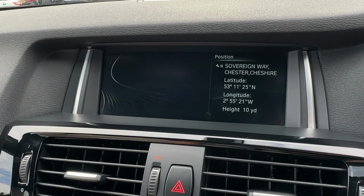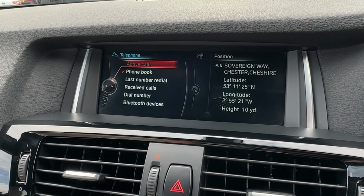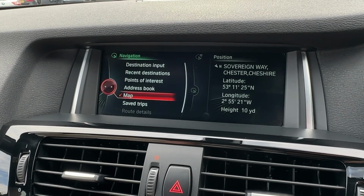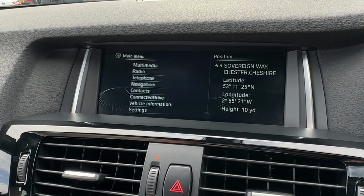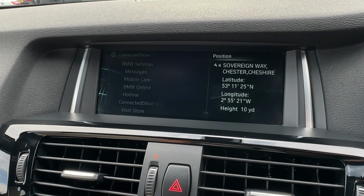AM, FM and DAB digital radio receptions are on offer, as well as Bluetooth pairing for all family and friends. If that wasn't enough, you'll be pleased to know there's built-in satellite navigation to ensure you never ever get lost, with various other contacts and connected drive concierge services on offer.